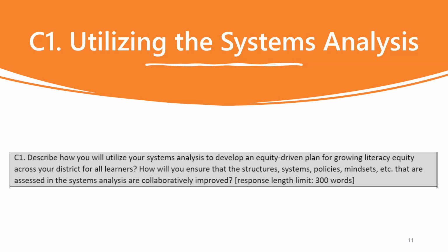Districts will need to speak to how they will ensure there is time, staffing, and commitment to developing, strengthening, and improving the system structures, policies, and mindsets within the district. For this question, consider what your current district-wide systems for supporting students, educators, and families look like. Can you anticipate what may be a strength or an area for growth?